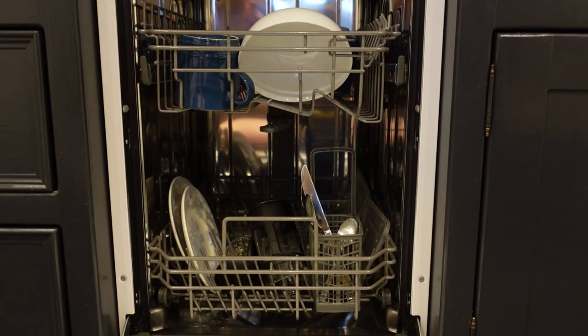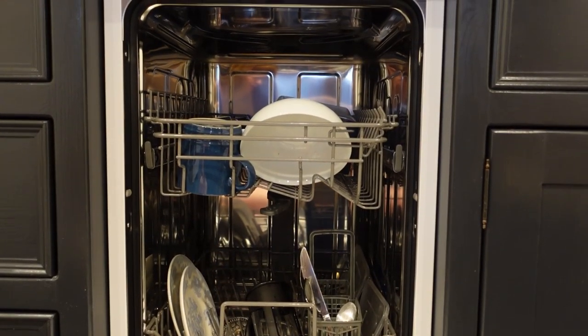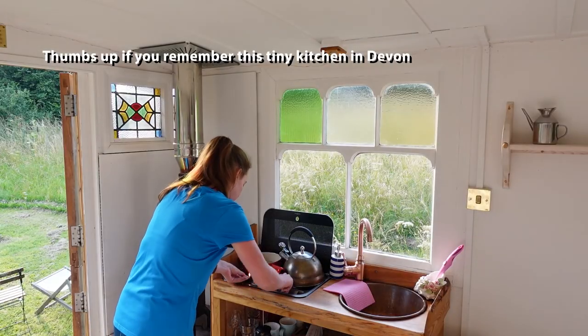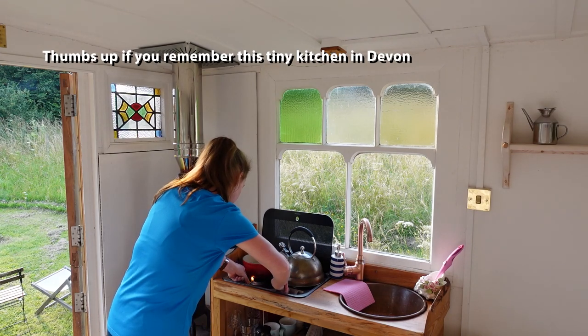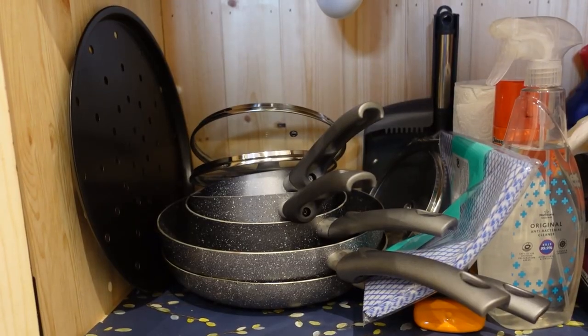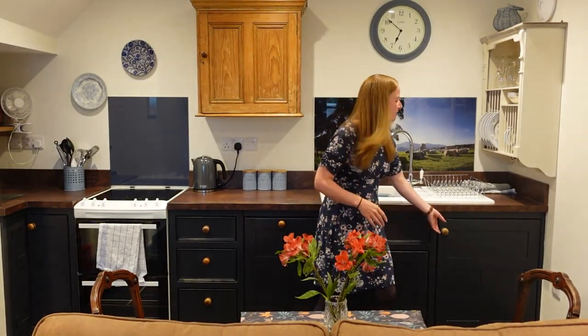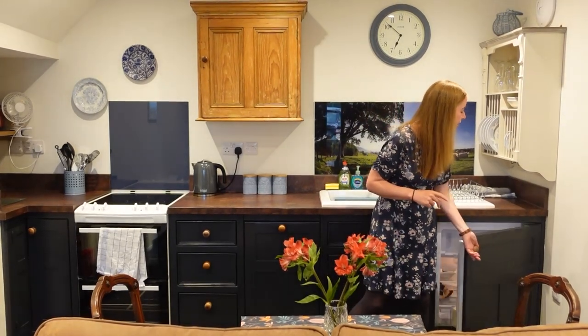I mentioned about the dishwasher before. This is always a godsend when you're on holiday, but it's just a slimline one. Nice big sink with a drying rack, because again, sometimes when you're in these smaller properties, it will be lacking a drying rack. Underneath here, we have got frying pan, wok, three different size pans. Final cupboard looks like a cupboard, but it is in fact an integrated fridge.